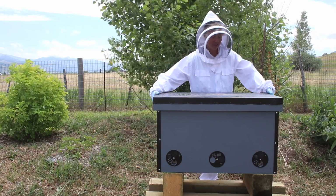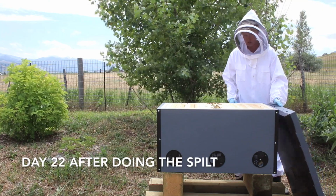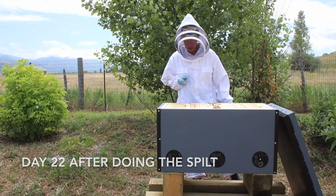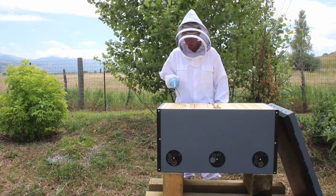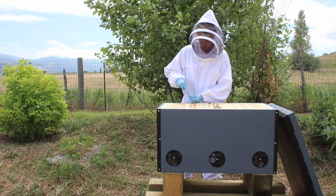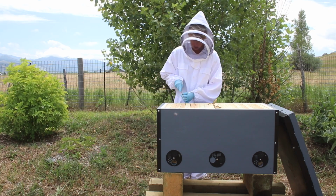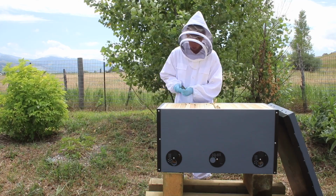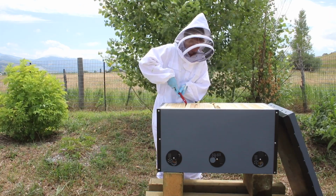Anyway, this is 4 days later after what you just watched. And we are going to see if that frame of baby teeny weeny eggs that we put in last time, if there has been any evidence of building queen cells. That's basically all I'm planning to check today. I know for sure which one it is on this side, because I remembered to mark it, and I forgot on the other side. So let's see if I can guess correctly.